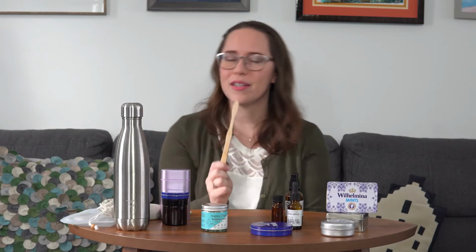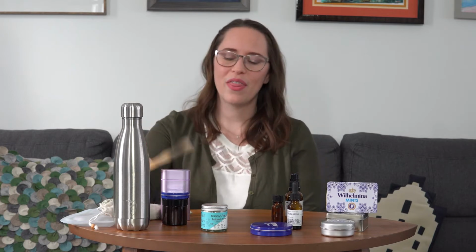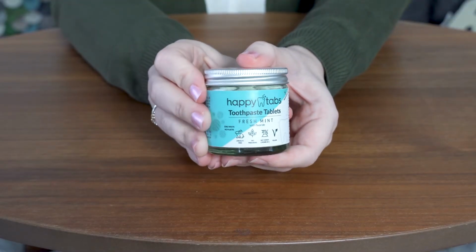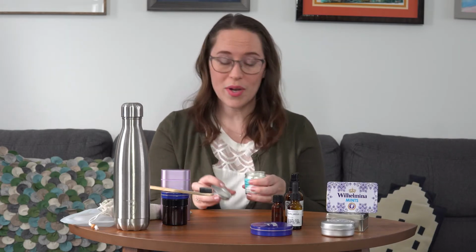Moving on to the dental area of the bathroom. It's pretty easy to find a bamboo toothbrush nowadays. It really is. So that's probably not a big deal for you. But toothpaste tubes are virtually impossible to recycle. So one thing that people have come up with is toothpaste tabs. This is from Happy Tabs. There's a bunch of different brands out there. Try different ones, see what you like.